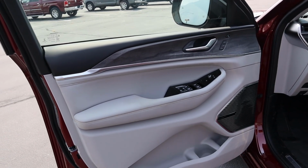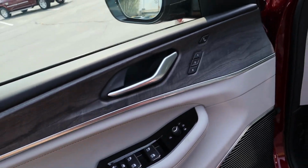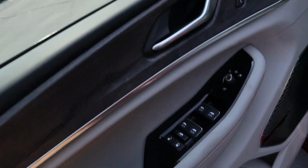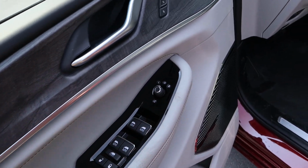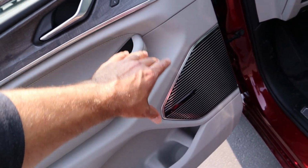Now here's a door panel in the front. So again, we've got the soft touch here at the top with the wood trim and then the leather down below here. The memory seats, the massage seat function, blind spot monitoring for the mirror. We've got our window controls right there with the mirror adjustments. And then again, another speaker for the Macintosh sound system.